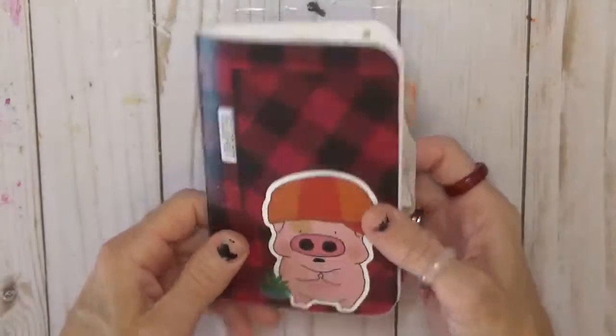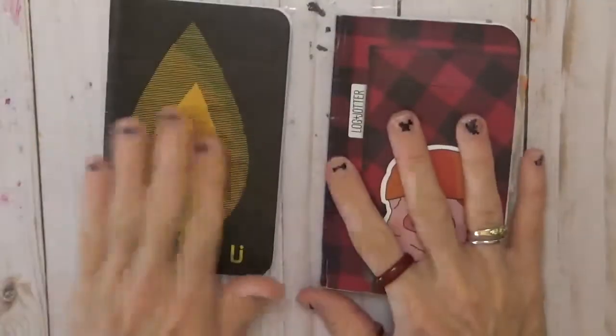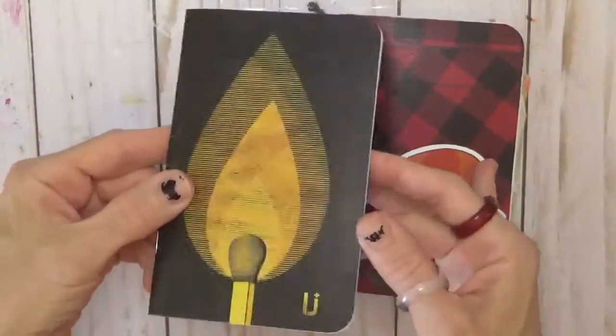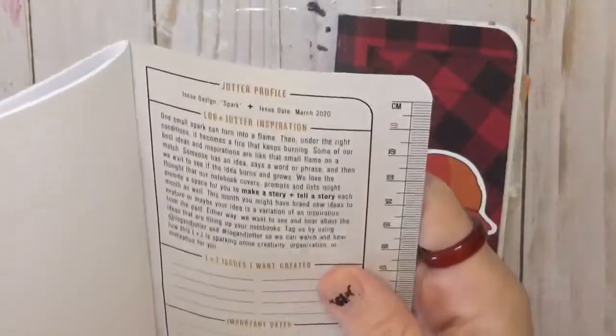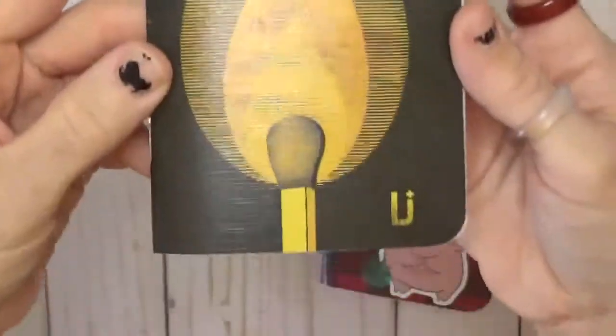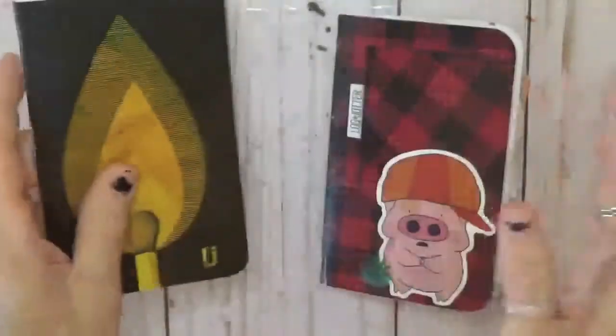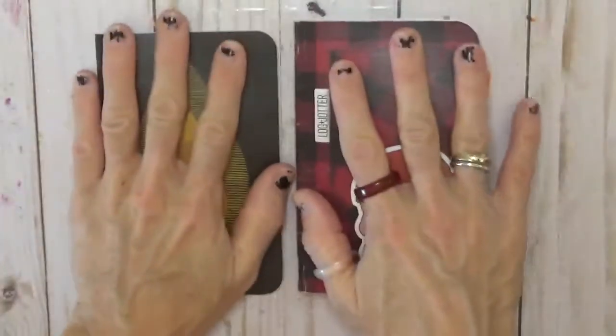Okay, I hope that you enjoyed my little flip through, and I will start working on this one tomorrow. So let's see, which is this? This is March 2020, it says. So new journal, ready to go. I might go ahead and do something to the front here first before maybe tonight. I don't know. We'll see. So, yep, that's where I am.